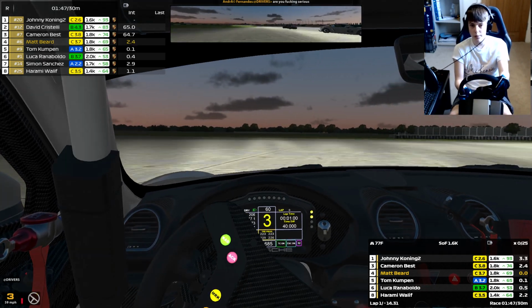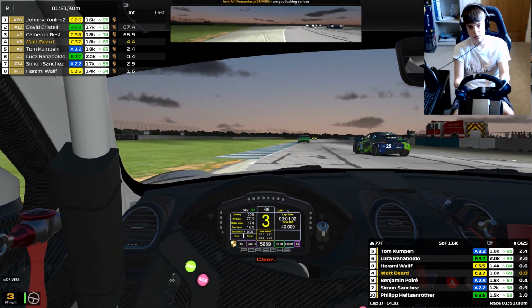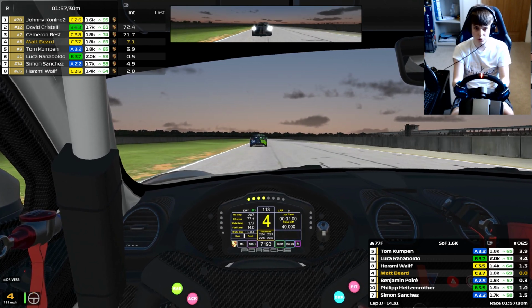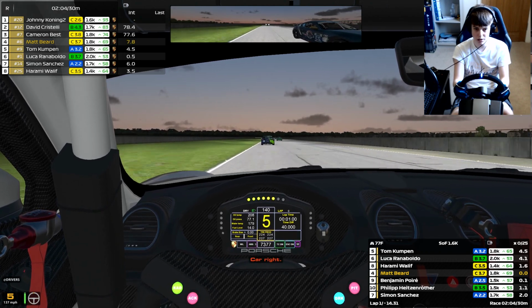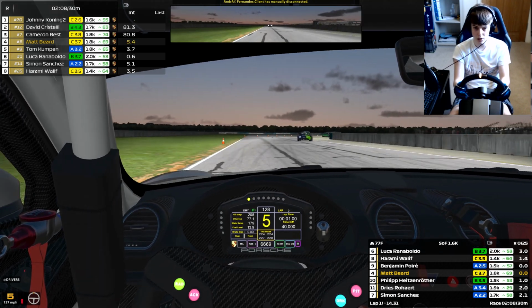Oh, whoa, where are we off? We're off exploring. That wasn't where we wanted to go. Right side's clear. I managed to keep it all in one piece in the end, but we lost a couple of places through that, rather unfortunately. This guy's probably going to have a run on us as well. I think we're down to about P7, P8. That was an unfortunate mistake, but like I said, could have gone a whole lot worse.